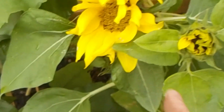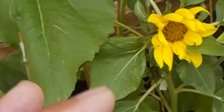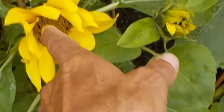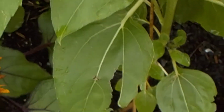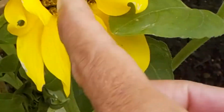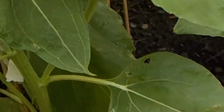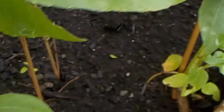Oh, the little girl, I said her plant had those twin flowers. These are it. This is her plant. She had twin flowers at the very top. And this is what you're coming out to. Beautiful. She'll love this. And there's one, two, three. There's four more flowers coming out on hers. That's it.